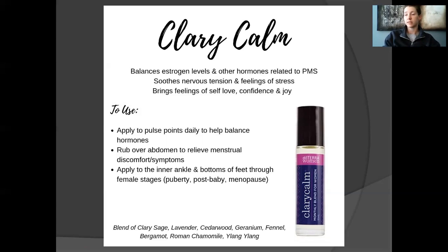But this is fantastic. In fact, one of my customers, it's been probably a year or so now, but her hormones were so messed up that she had not had a regular period in a good 6 to 8 months, like just nothing. She started using Clary Calm a few days before she thought her cycle was supposed to be, and within 2 days, it came, right? So when I'm talking about these oils and how they interact with the body, it's quick, but you do have to be consistent and you have to be intentional with using these essential oils. Every woman is different, every reaction is different, but it's absolutely incredible.